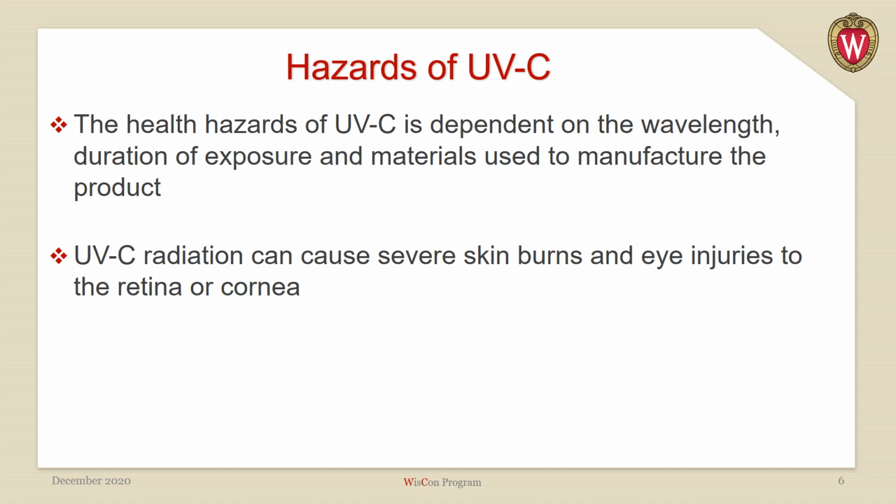Some of these health effects can be delayed such that there are no warning properties that you are being overexposed. A sunburn or welder's flash are examples of UVC delayed health effects where the person exposed does not experience pain or tissue damage until hours after the exposure. UVC devices that are not properly manufactured, installed, or maintained can be a health hazard as well as ineffective.